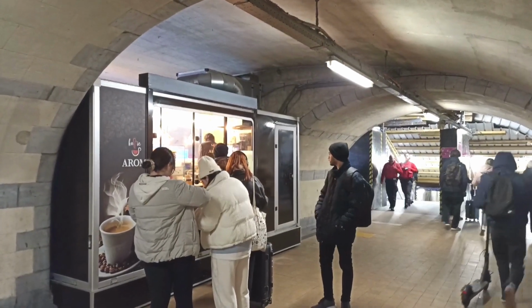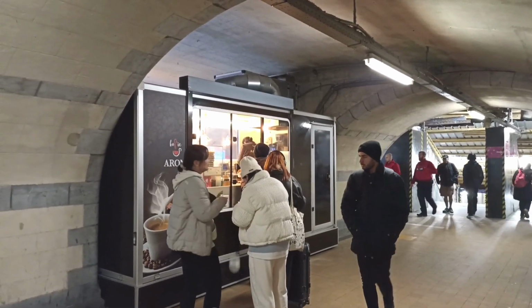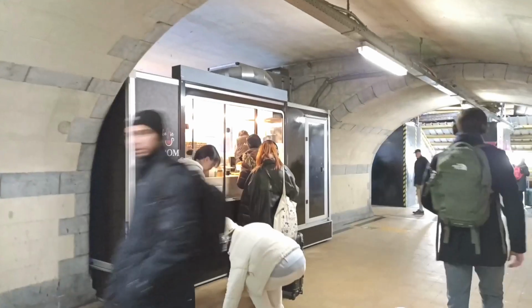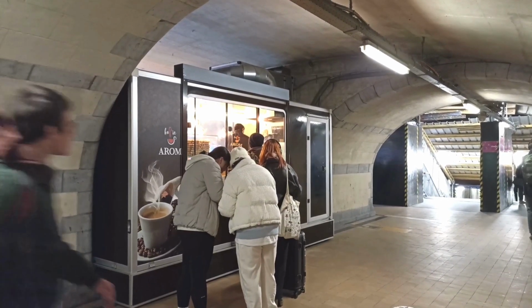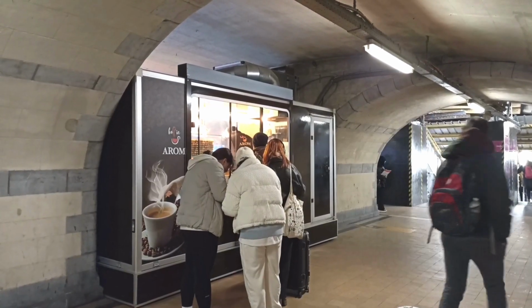I always remember arriving at Gent St. Pieters station back in the 80s and the smell of waffles, and the waffle sellers are still there today. And who would have guessed 40 years later I'd be eating a waffle again at Gent St. Pieters station.